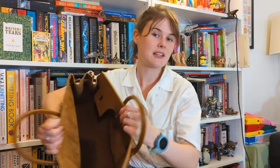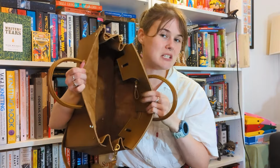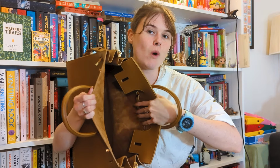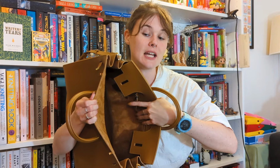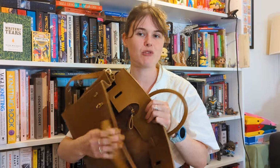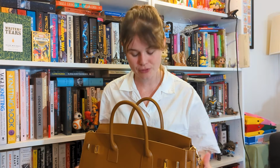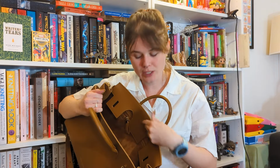And the inside is nothing fancy, it's just empty. There's no special compartments or pockets or anything except this one zipper pocket on the side here, which I do appreciate for some of my more sensitive items I don't want flowing around in the bag itself. But yeah, there's not a lot going on inside, which is fine. I just kind of toss all my stuff in here.